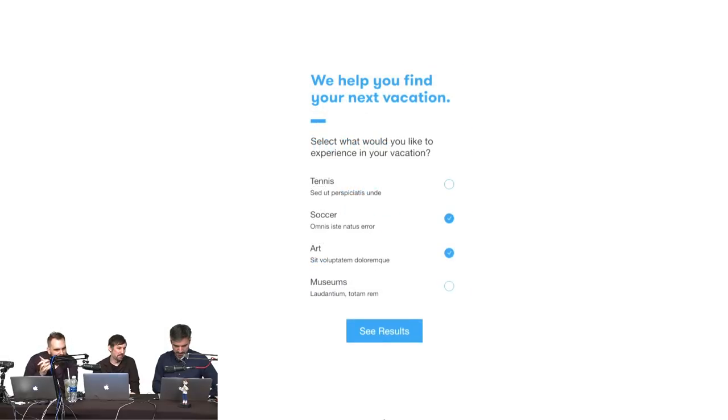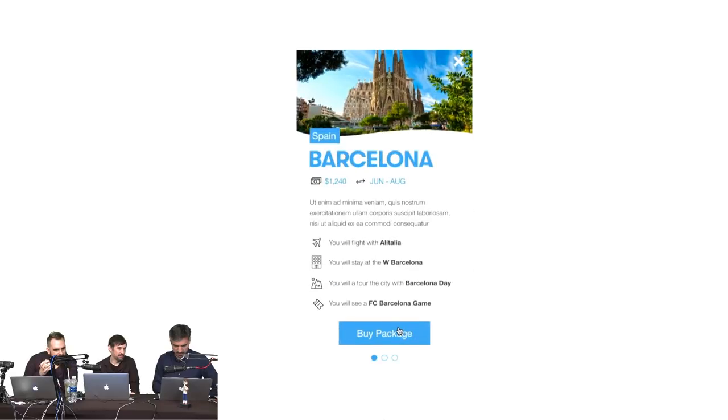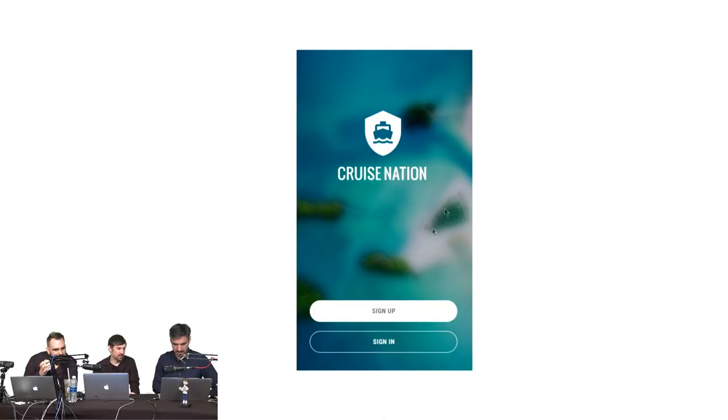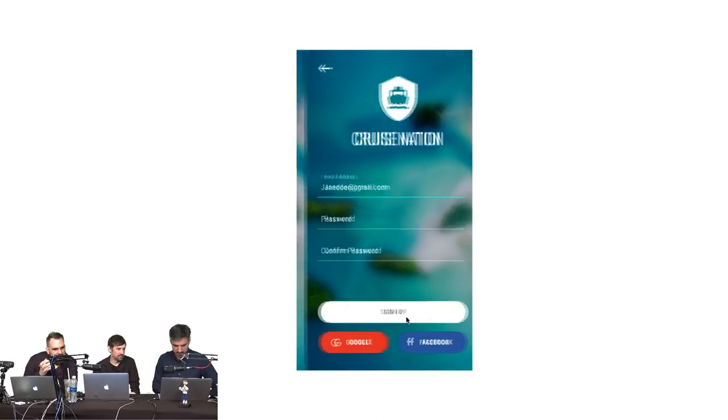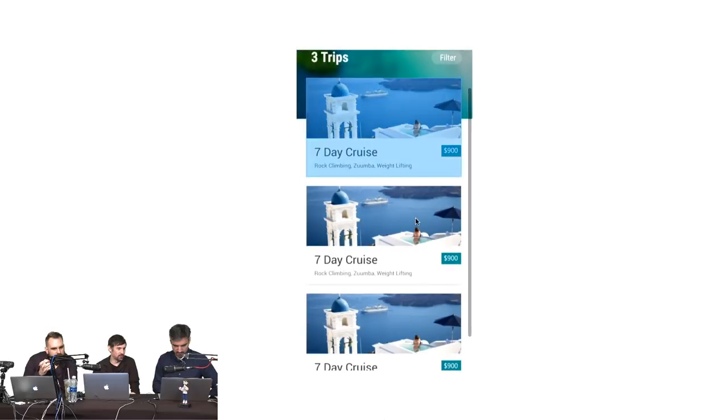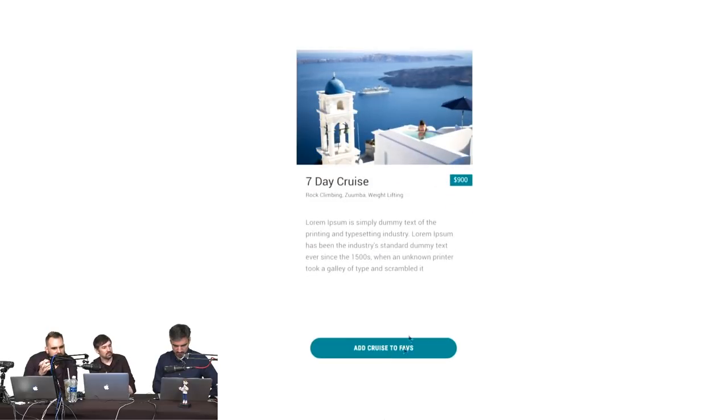Barcelona, which one was it? Oh yeah, you select what you want to do and it says, oh, you should go to Barcelona. And then you can check out. Right. We had the Cruise Nation. I liked the Cruise Nation. Yeah, that was nice too. Continue. Nice use of blur. Nice logo. Yeah, the logo was nice.